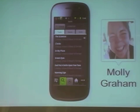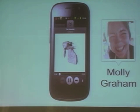So Molly Graham, a friend of mine, opens up her Spotify app and starts listening to some music, in this case, a Coldplay song. And she's used Facebook single sign-on to access it. And so when I go and log onto my phone, I can actually see that Molly's listening to this song. And I can click on it, and if I've installed the app already, I can have a shared listening experience with Molly. So I can listen to the same song while she's listening to it, right? And this isn't just true for Molly. This is for anyone who is using Spotify with this integration.